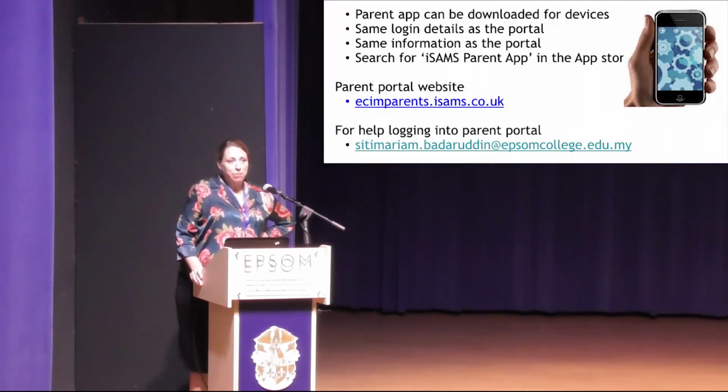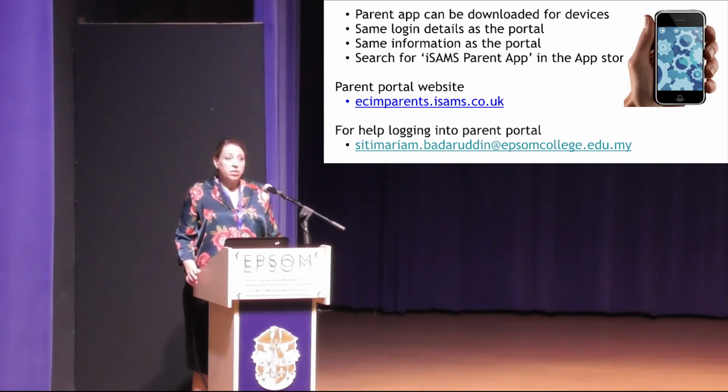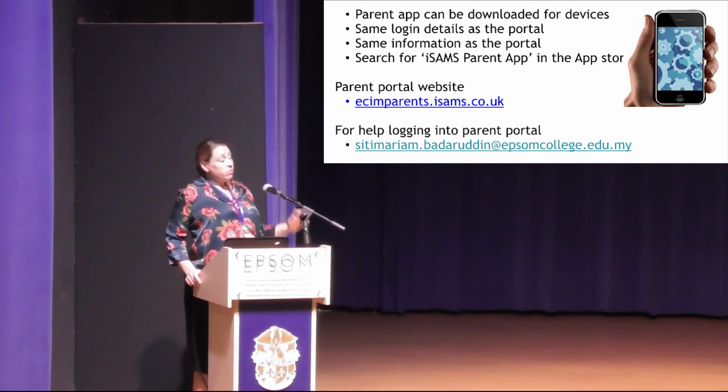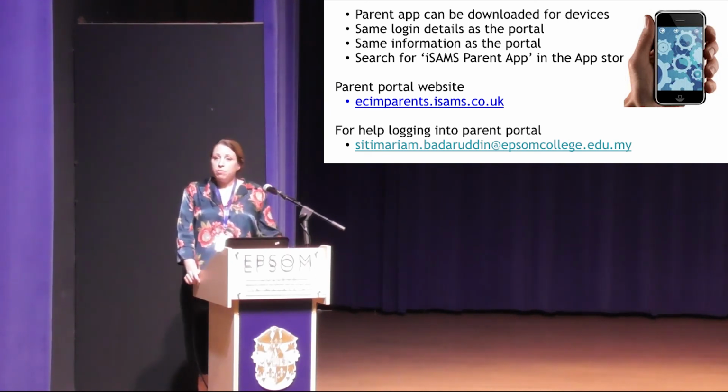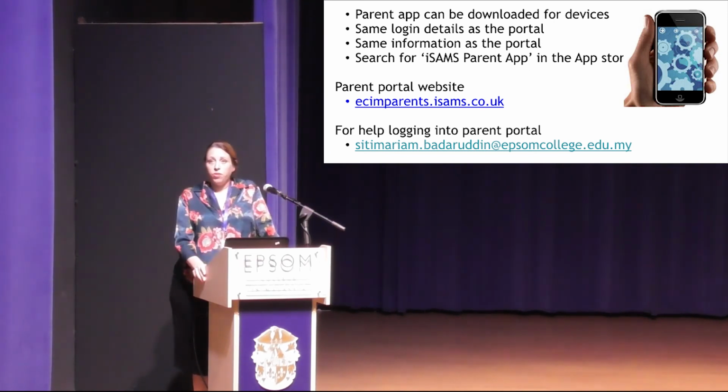ISAMS have an app which you can have on your phone, just to make life a bit easier for you to monitor what's going on on the Parent Portal. It's the same login details, and it has exactly the same information as the Parent Portal if you were to go on it using your laptop. But if you'd like to be able to access it on your phone, then you can do. Just look for ISAMS Parent app in the App Store.